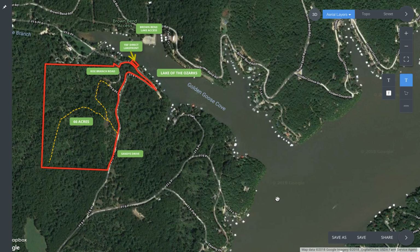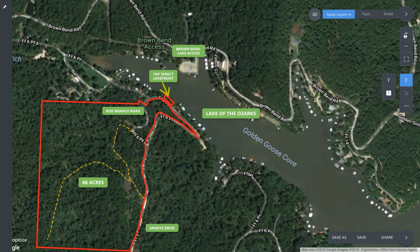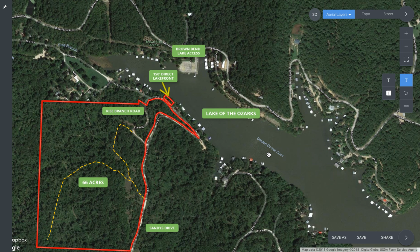So here's the main channel, Lake of the Ozarks. Here's Golden Goose Cove. This has just about everything that a family would be looking for as far as lakefront property. I say this with some experience because we've been looking at different places right in this area for years. So we've gained a little knowledge about the good things to have, and having frontage on a big cove has a lot of pluses for anybody.